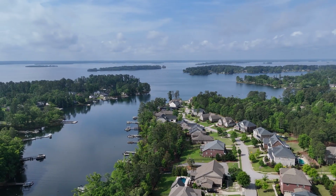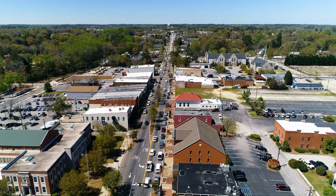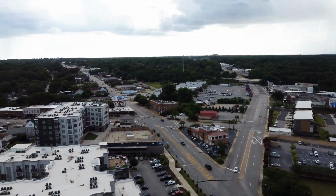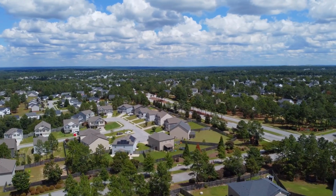So the Lexington suburbs, Chapin, again, tend to be a little bit more spread out. You'll find those larger lots, more cul-de-sacs, and more of that classic small town suburban feel. Lexington proper is going to be more densely populated than Chapin, but still maintains that small town atmosphere. West Columbia, Irmo, again, a little bit more of that urban feel. Columbia suburbs, particularly Northeast Columbia, more densely packed. Master planned communities, subdivisions with smaller lots, and townhomes are becoming more common.